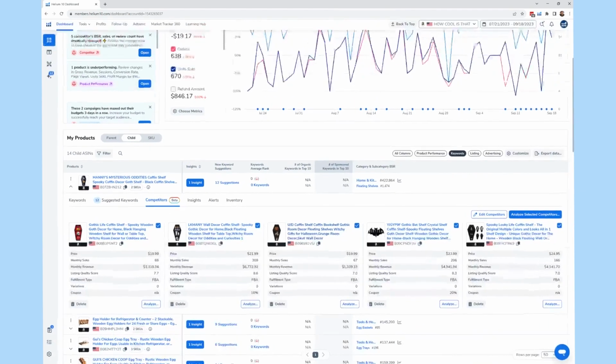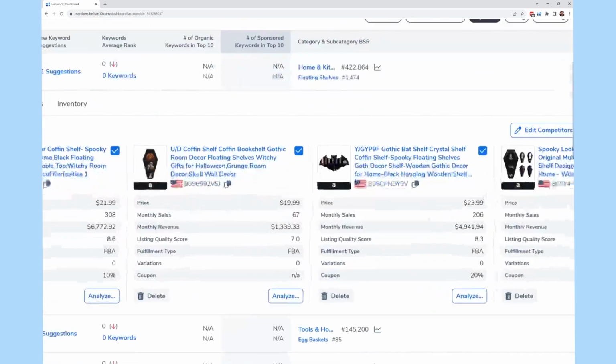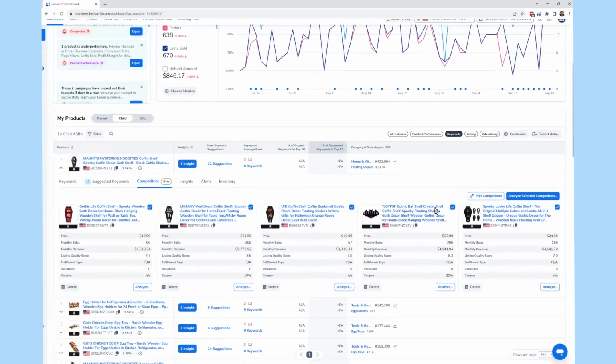All right. And right here, you should see your 5 main competitors of who you're competing with. And if you see something here and you're not the one who did it, that means Helium 10 is the one who assigned your competitors, but you guys know your competitors the best. You can change this if you want. So for example, somebody else in this account put this bat shelf as my competitor. You know what? I don't think that's my competitor.